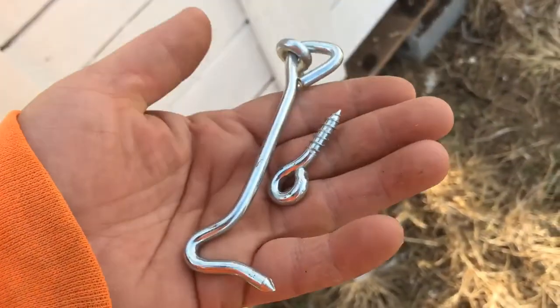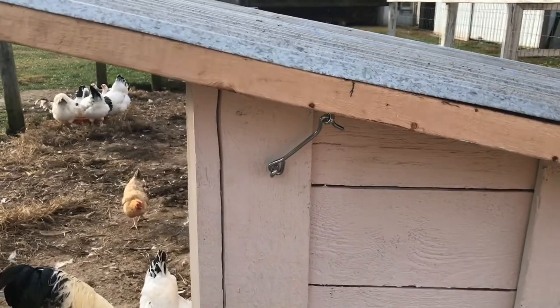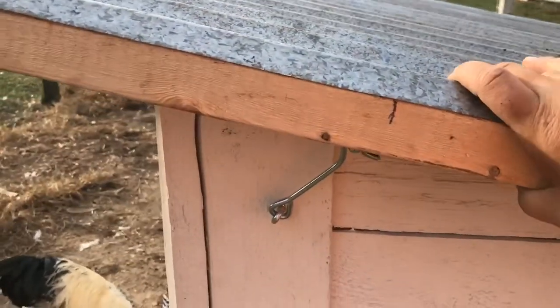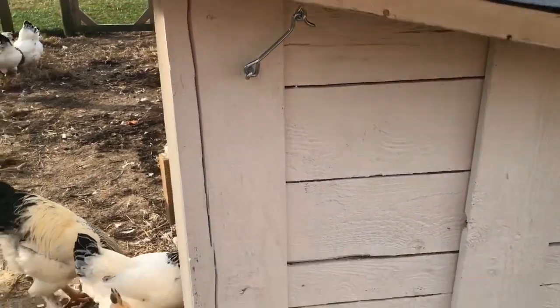So what we're gonna do is I have one of these, so I'm gonna put the hook up here, and then the eye in there, so that way I can latch it and the wind can't grab it. All right, we got the hook and eye latch on there. Now I don't have to worry about predators being able to get in, or the wind ripping my roof off.